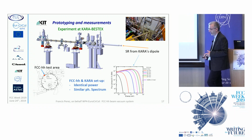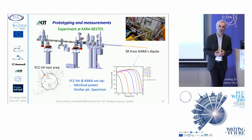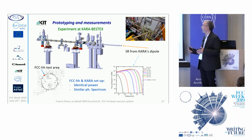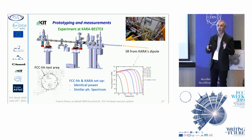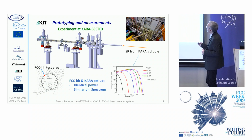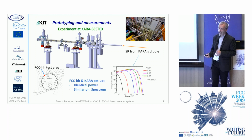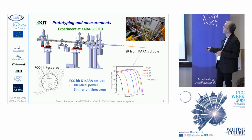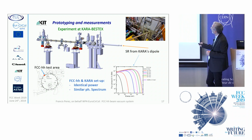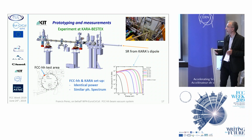Last but not least, as they say. We make all these studies, we make all these computations, and it's also needed to prototype and to measure if this is really achievable, if what we are thinking in the small lab, a small sampling, if what we are thinking in our models can be translated into a real setup. So since the beginning, we wanted to make prototyping and measurements, and we are using CARA, the synchrotron light source in KIT, Karlsruhe, and there we placed a setup, you can see it here, where a 2-meter-long prototype can be installed and irradiated with synchrotron radiation, and then studies can be done.